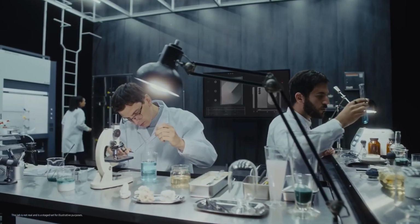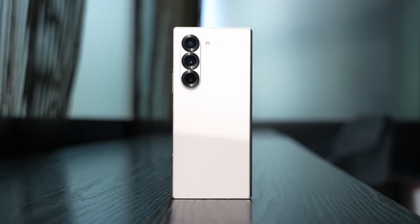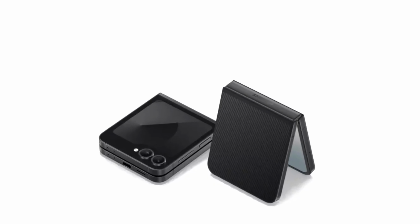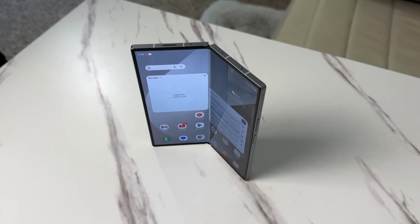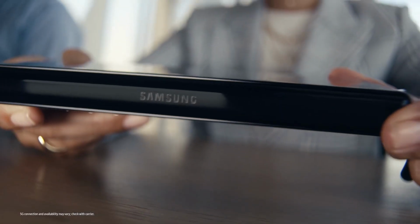As for the launch date, Samsung hasn't officially confirmed anything yet. However, leaks suggest that the Galaxy G Fold could be announced alongside the Galaxy Z Fold 7 and the Galaxy Z Flip 7 this summer. Samsung usually unveils its foldable devices in the middle of the year, so it wouldn't be surprising if the company follows the same pattern this time.